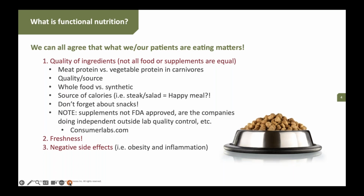So don't forget about snacks, because it may not just be the volume. You may have an allergy patient and they're feeding milk bones or bacon bits or something that is going to be inflammatory. So you're doing all these other things working really well on their diet and their supplements, and they're still doing crappy snacks, or the neighbor is, or whatever. So don't forget about snacks.